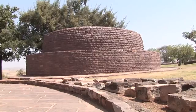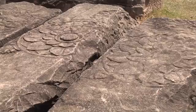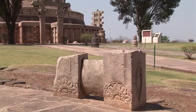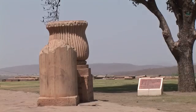Many other structures are found on the site, within the ruins of a wall dating from the 11th to 12th centuries. Sanchi's final years are marked by monolithic pillars, palaces, temples and monasteries, all in varying states of preservation.